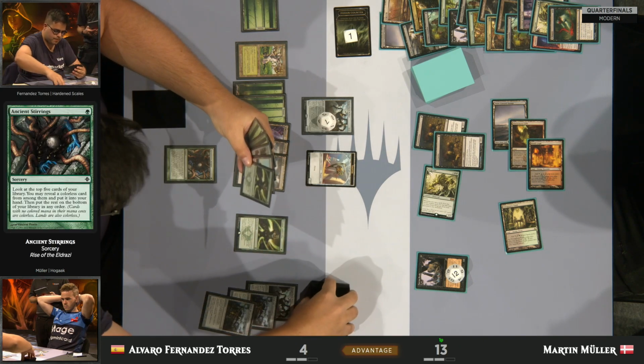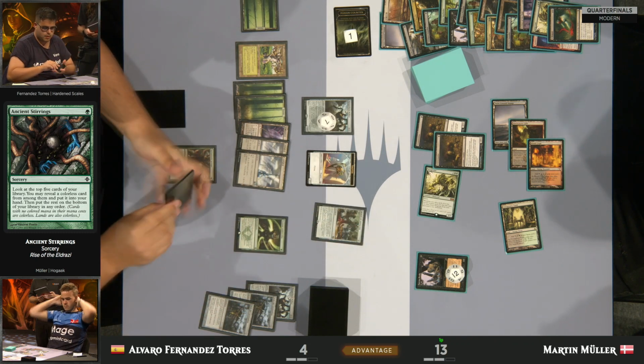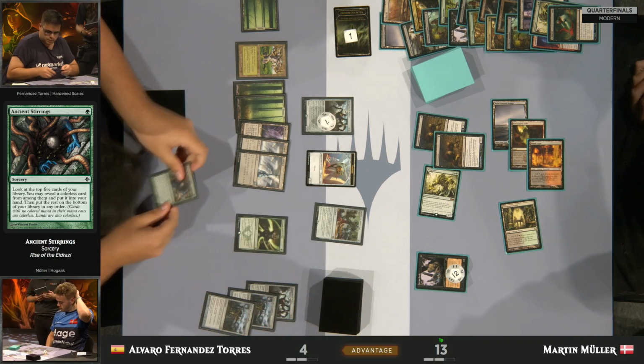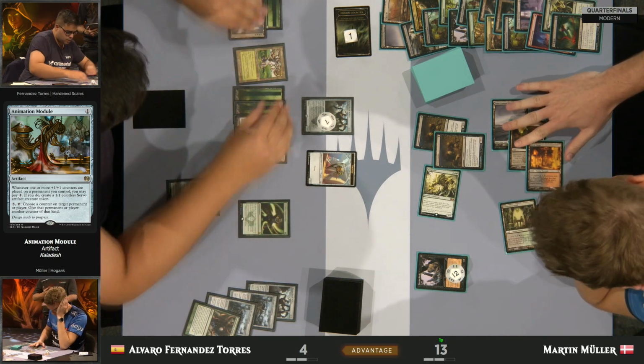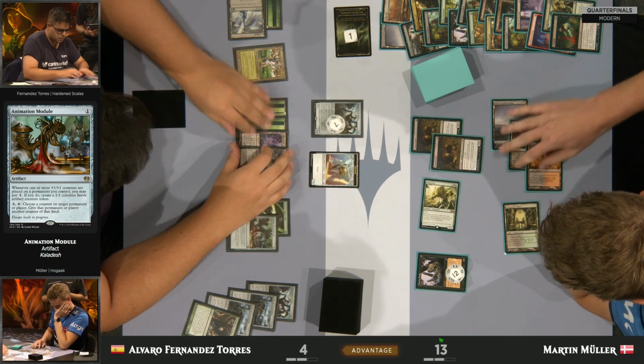Animation Module. All right, that's actually probably one of the most interesting cards we could have seen. So if you're a viewer at home, this is the best card that could have happened. Obviously, Alvaro would much have preferred Arcbound Ravager in this spot. But Animation Module can do some crazy things in this deck. It's so bomb. It's got so much text on it. I don't understand all the different applications of this card.